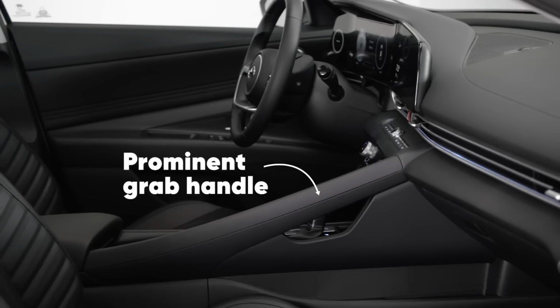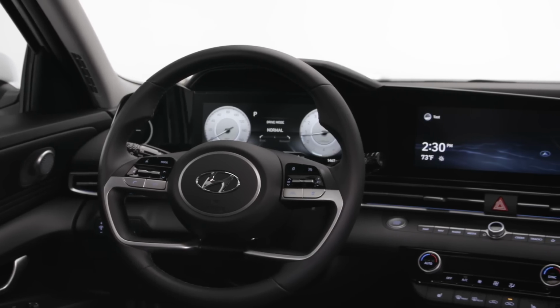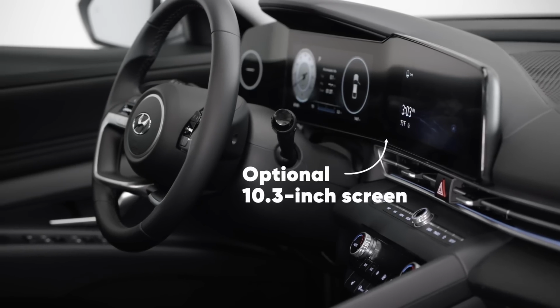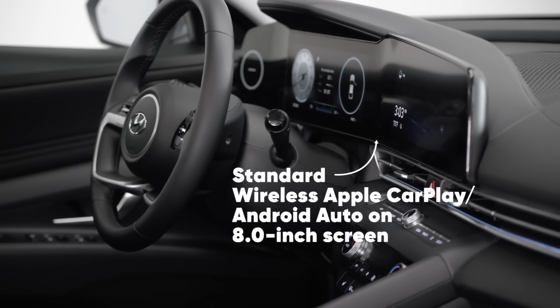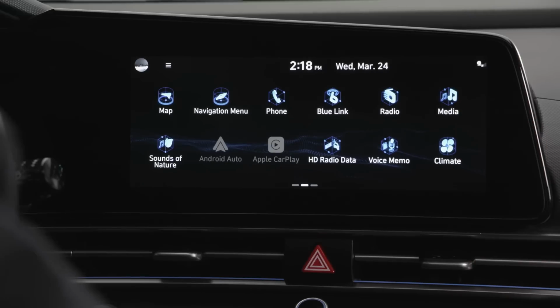Something else you don't see at this price point: two digital screens, one for your instrument cluster and one for your infotainment. And I really like this infotainment screen, not just for how it works, but for how it looks. When you hit home, this is the default screen. It's not shouting at you, it's not flashing 1,000 icons, it's calm, it's relaxing. Should you need 1,000 icons, swipe here, boom, here's everything you can do with the car. It's got navigation.